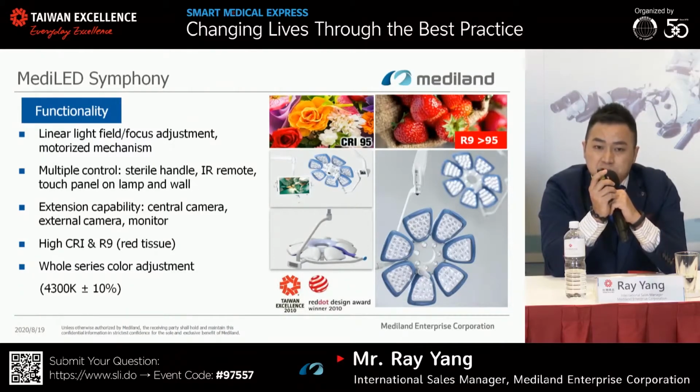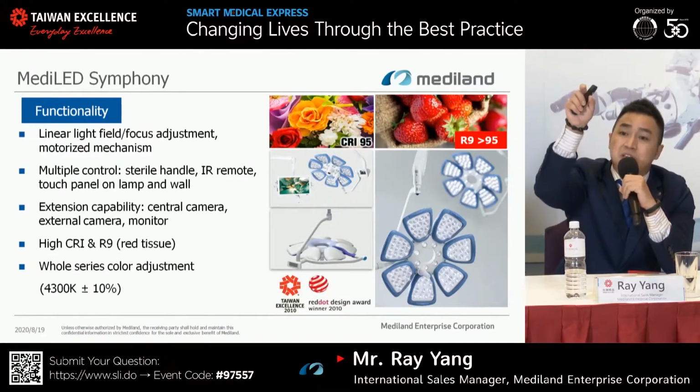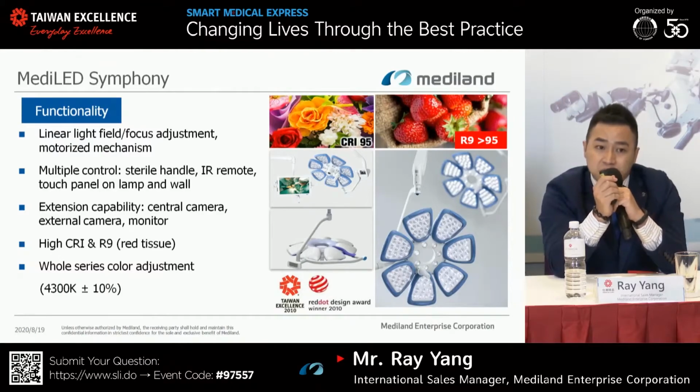And what is the specialty about this one? There are motors inside the patterns. So the stereo handles, you can twist. There's a motor inside, so you can change the different pattern size and focus by twisting the stereo handles. And also you can add the inline camera as well. And recently we added a new function. Now you can change to different color temperature as well.